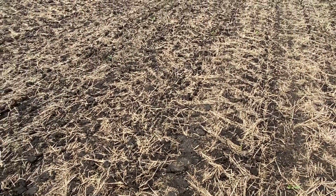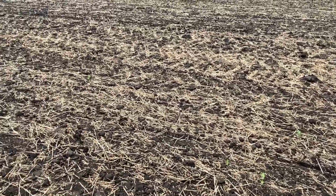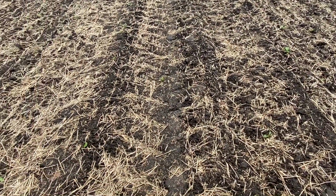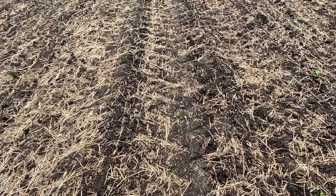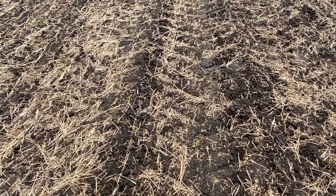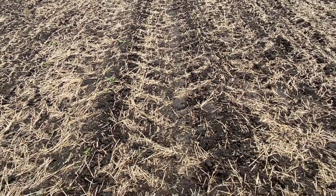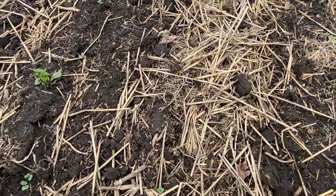Hopefully we won't have to spray for flea beetles so much. We sprayed some crops 2 times last year. I heard of some people spraying 3 times and then also having to reseed because they were just in absolutely tremendous numbers. So that is obviously something we're hoping not to have happen again. So yeah, this is actually really good emergence. We're having a pretty good stand here.